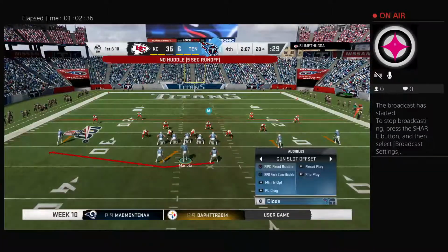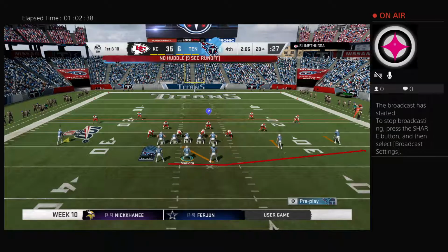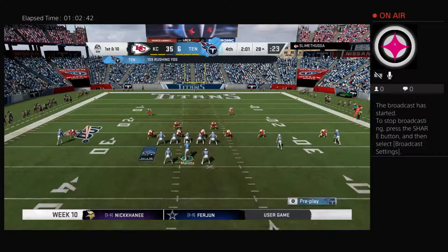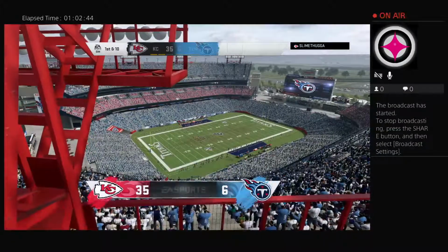Another strong gain on the last 2 plays. They moved it a combined 33 yards. Just 2 minutes remaining here in the 4th quarter of what has been a one-sided affair.